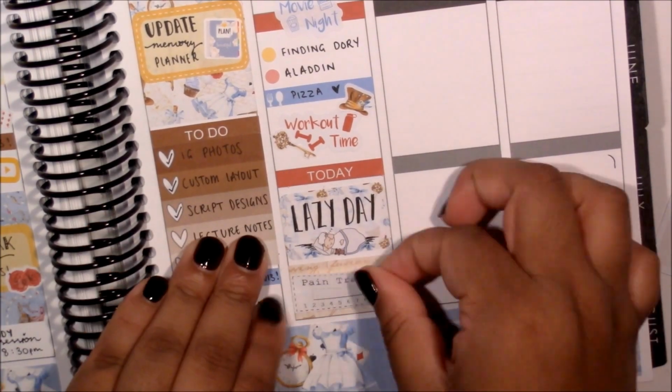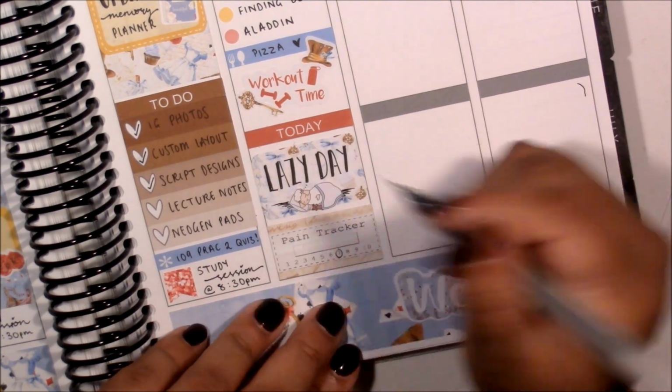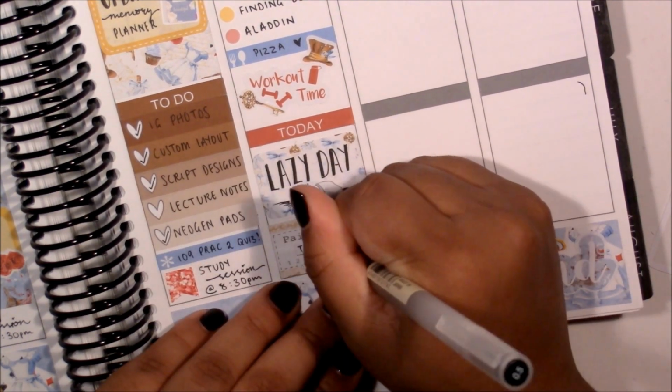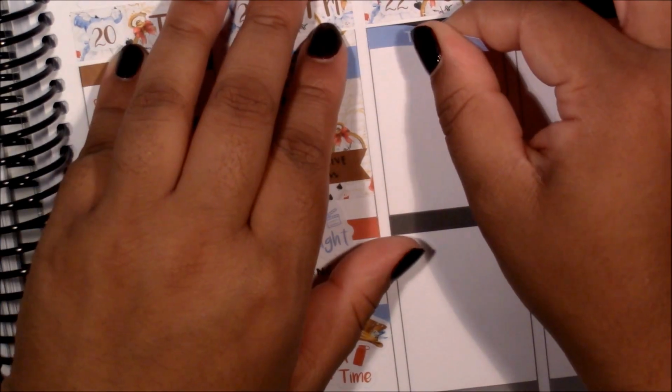But I'm taking 2 strips of washi and a pain tracker that I've made for myself just to mark that on Friday morning I woke up with a lot of general pain all over my body. So I just put that down at the bottom.